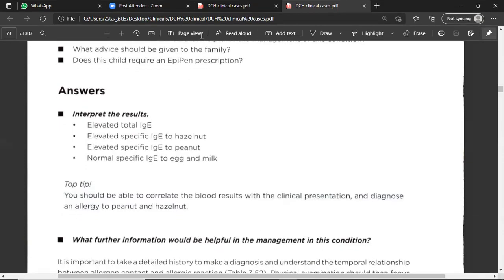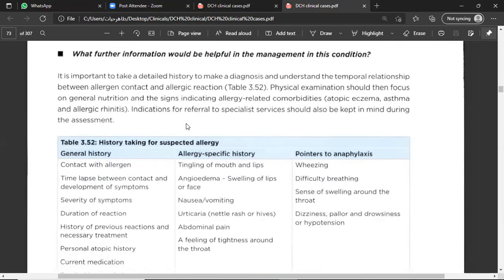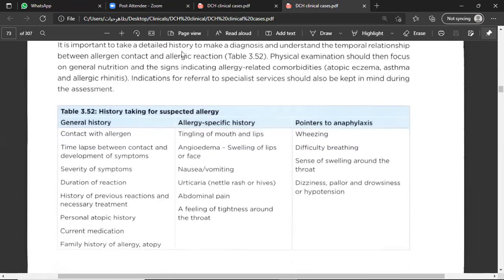The information given to you is that he has asthma and he also has a rash after eating chocolate. So what further information do you want? How can we proceed, and how can we get information from the family? Is there any family history of nut and peanut allergy, and is there any precautionary measure they were taking before? For this child, we have to decide either to label it as an allergy and avoid peanut and hazelnut for his whole life, or whether we need a bracelet and so on, whether we can proceed or not.